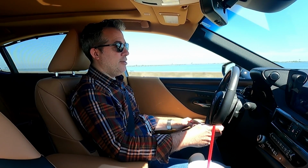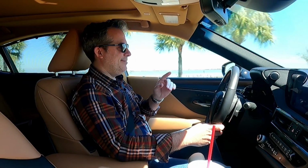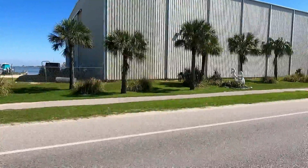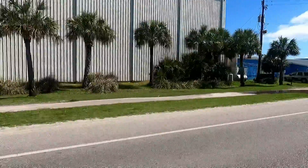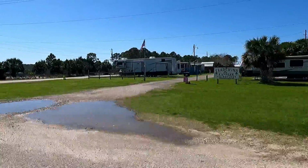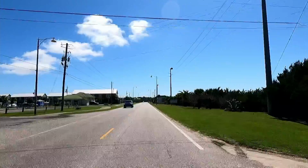And here we go, entering into Dauphin Island. You notice the speed limit drops way down, and you've got to be real careful. On the left, you'll see all sorts of things that have to do with boats and fishing. And on the right, you'll see a lot of palm trees. You've got different rentals on both sides.